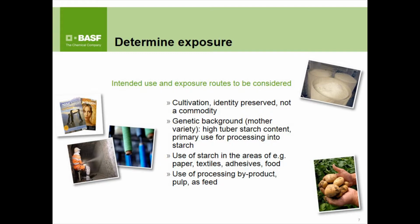Since it's a quality trade, you need to protect your trade in the field, hence set up an identity preservation system to grow it. It's not a commodity, so you do not want to have any mixing of a conventional potato with your amylopectin potato. Interesting is also that the genetic background that was selected for the transformation, the 3 different parental varieties, are so-called processing potatoes, which have a very high content in starch. So they are exclusively used to process them into starch. They are not used for producing table potatoes you buy in the supermarket, or the potatoes where you derive French fries from. The starch is used in paper, textiles, adhesives, but also in the food area.